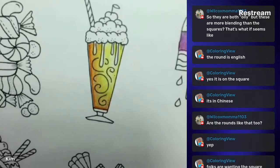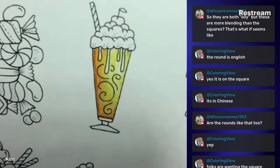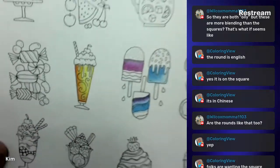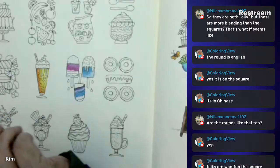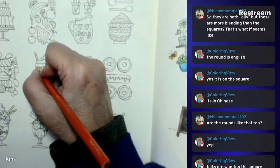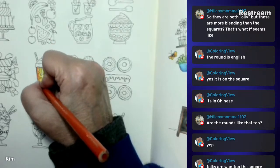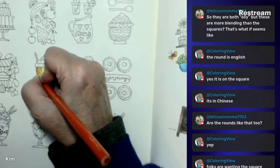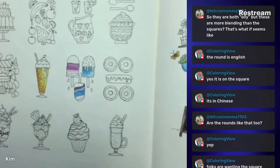I did it quick. So you're seeing the white edge right there, because I can't draw a straight line to save my life. But yep, I like them. So they are both oily, but these are more blending.